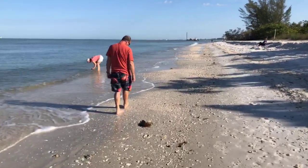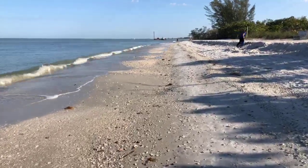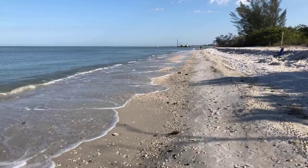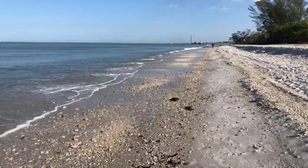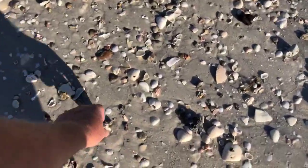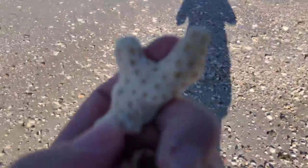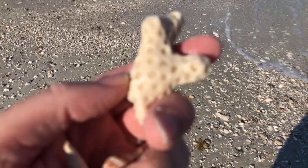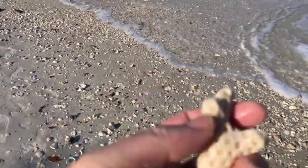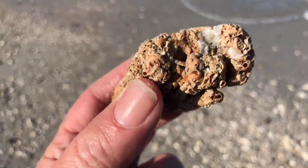Making our way up to the north end of the park here, up to Wiggins Pass. Let's see how the barge is doing, how the dredging project is going on up here. Oh, more finger coral on the beach. That's sad. This just means that our coral reefs are slowly dying, and we find the broken pieces of coral on the beach. Another piece of worm rock over here. Worm rock.